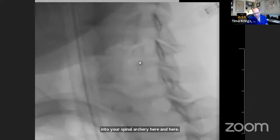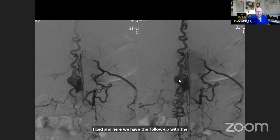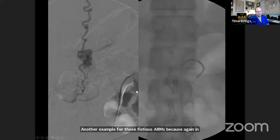Here's the glue cast, where we can see nicely that the venous pouch is filled, and here we have the follow-up with the anterior spinal artery being preserved, and even the sulcocommissural artery here being preserved, and the patient woke up fine. Another example for those fistulous AVMs, because in most cases, they are good endovascular targets.